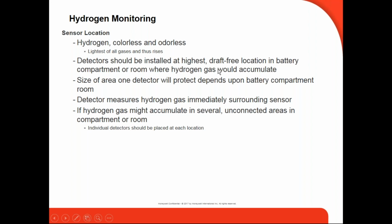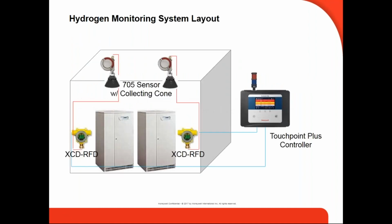So again, hydrogen is the lightest of all gases, and it will rise up into the peaks. It is colorless and odorless. The detectors themselves should be installed at the highest draft-free location, especially within the battery compartment rooms. The area covered by one detector depends on the ceiling structure. Possibly even a single or small number of detectors can be used. It depends on the pockets that the gas is going to fall into. You do want to measure its immediate surroundings, in case the hydrogen accumulates in small locations.